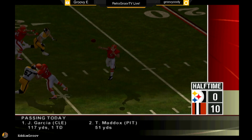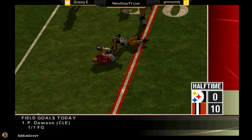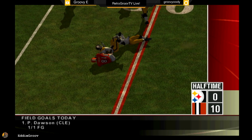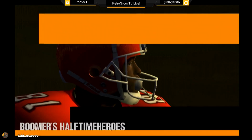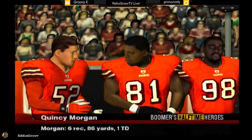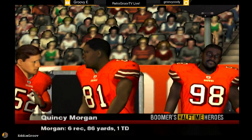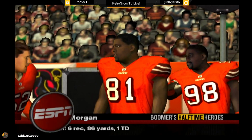Browns middle of the second, Jeff Garcia would drop back and deliver a strike on this one. And that's where we'll leave this one. Browns are up at the half, 10-0. And as far as my halftime hero, well, there's really no contest. Quincy Morgan has taken over this game. So that'll do it from here.